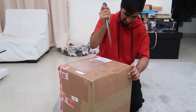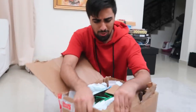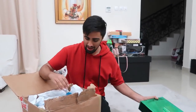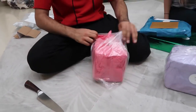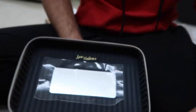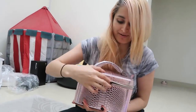So we are finally back home, and it's time to unbox the package. Got a cream. Oh wow, that is some beautiful rose gold. What? Thank you so much. I'm in love with this bag.